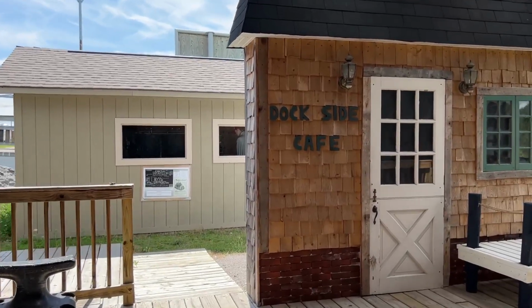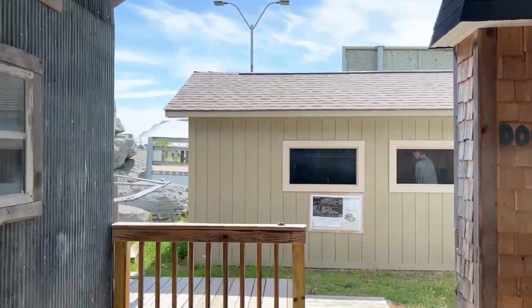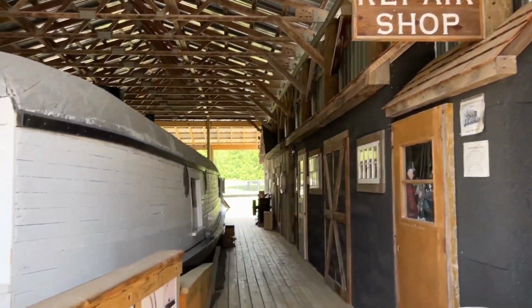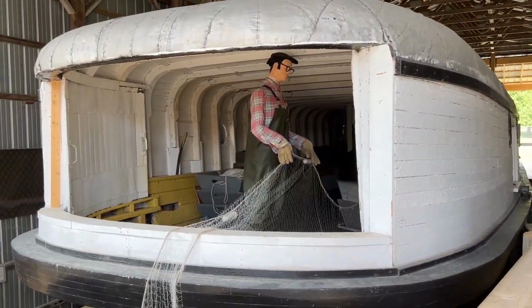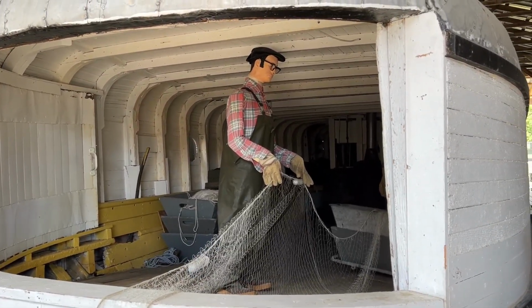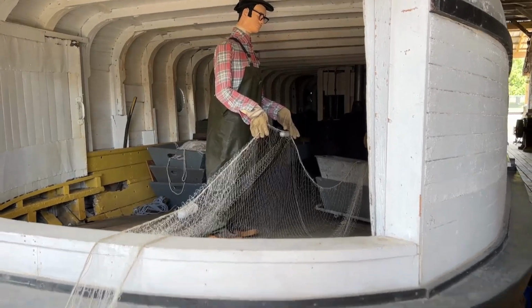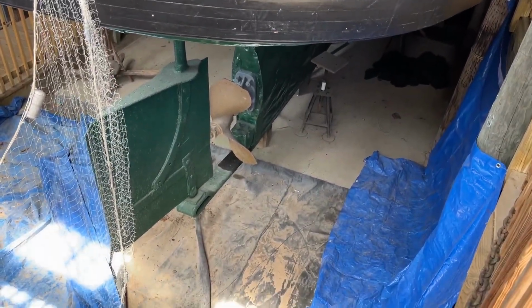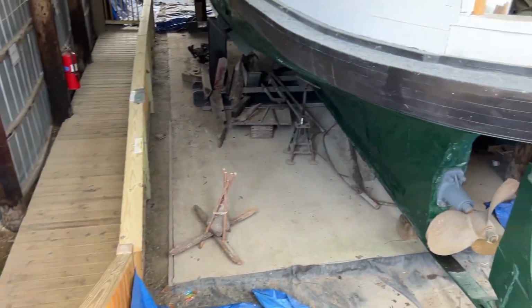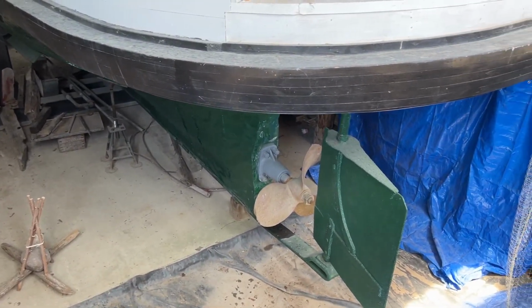They have a bunch of mock buildings: dockside cafe, fish market, repair shop. They aren't real, they're just storefronts. Oh, look. Dwight Schrute got a job on a boat. But you can see the propeller. There are stairs to go down there, but that's okay. There's not that much to see. But that's what it looks like underneath.